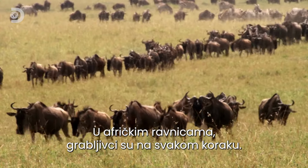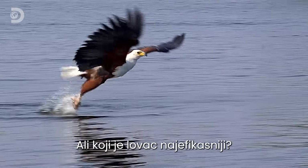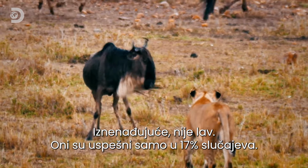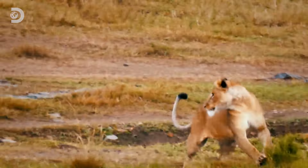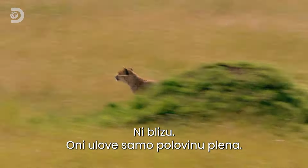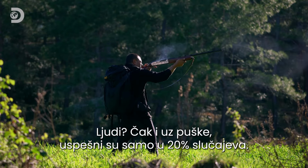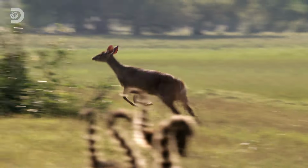On the plains of Africa, predators are everywhere. But what's the most efficient hunter? Surprisingly, it's not lions. Their hunting success rate can be as low as 17%. How about cheetahs with their extreme speed? Not even close. They only catch around half of their prey. Humans? Even with guns, their success rate can be as low as 20%.